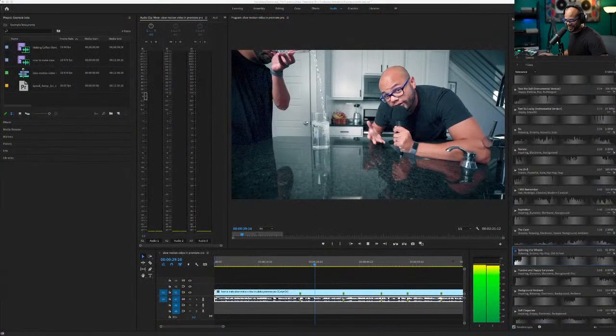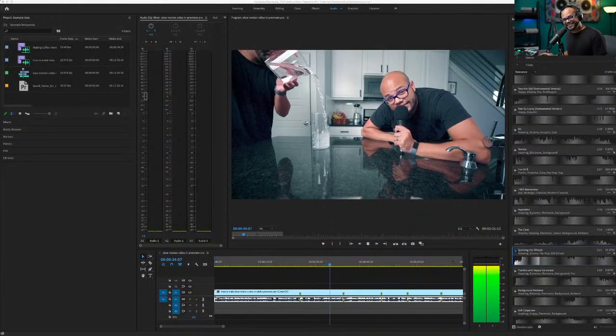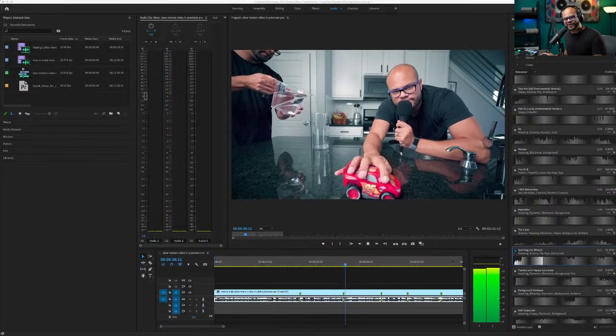If you're asking yourself if you love this track, guess what? It's an Adobe stock track, which is one of the things I'm going to be talking about in today's stream.